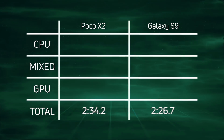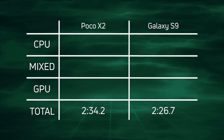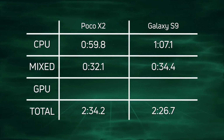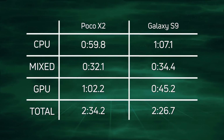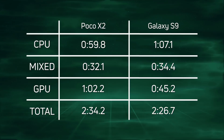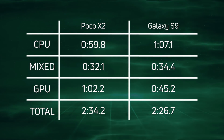So as we saw there, the Galaxy S9 stole the lead right at the very end, 2 minutes 26.7. Poco X2 came in at 2 minutes 34.2. That's a 7.5 second difference between them. So what happened in the CPU? We can see a clear win by the Poco X2, 59.8 versus 1 minute 7.1. Again, another win by the Poco X2 in the mixed CPU GPU, 32.1 versus 34.4. But when we get into the GPU, everything changed. 1 minute 2.2 for the Poco X2, whereas 45.2. That's a 17 second difference for the Galaxy S9. So that 17 seconds was able to cover up the losses in the CPU and the mixed sections of the test, giving it an overall win of 2 minutes 26.7.